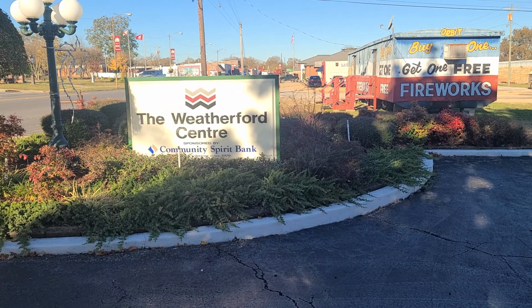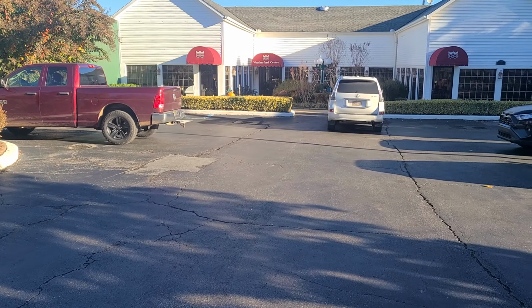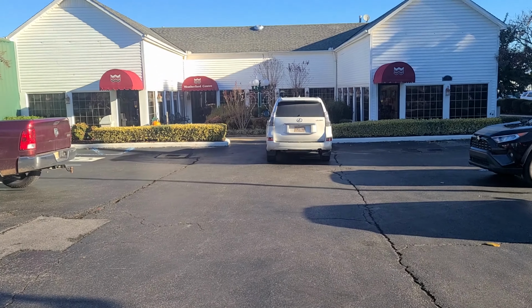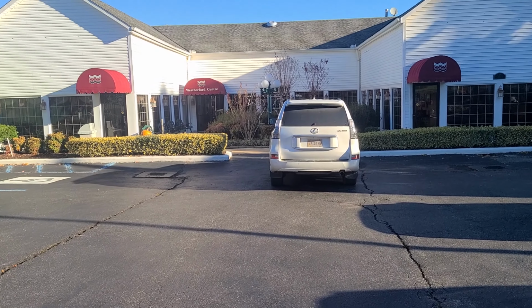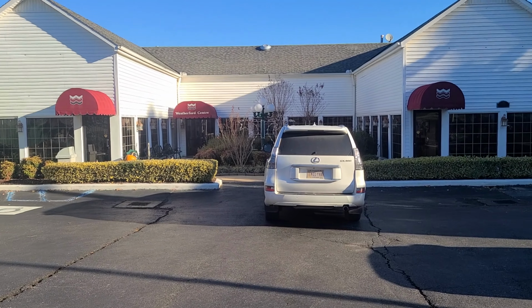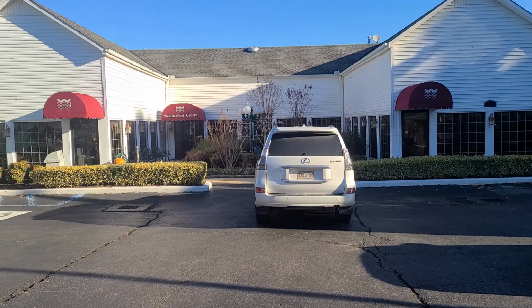This is the Weatherford Center, a little hidden gem of Red Bay, Alabama. They have a theater. I'll post a link in the information below that gives you information on how you can find what shows they're producing and what the dates are. It was $8 a piece.